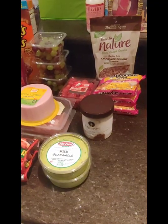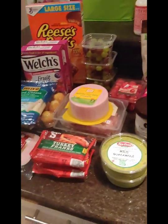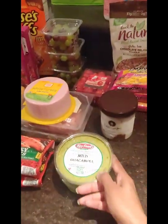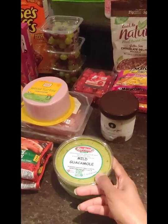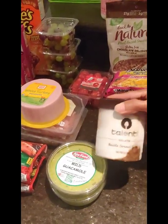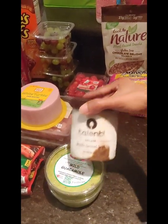Hello everyone, we are back home. So I'm going to tell you what we've got here. We have some mild guacamole. I got two containers of it. The Talenti Gelato Vanilla Caramel Swirl Ice Cream.